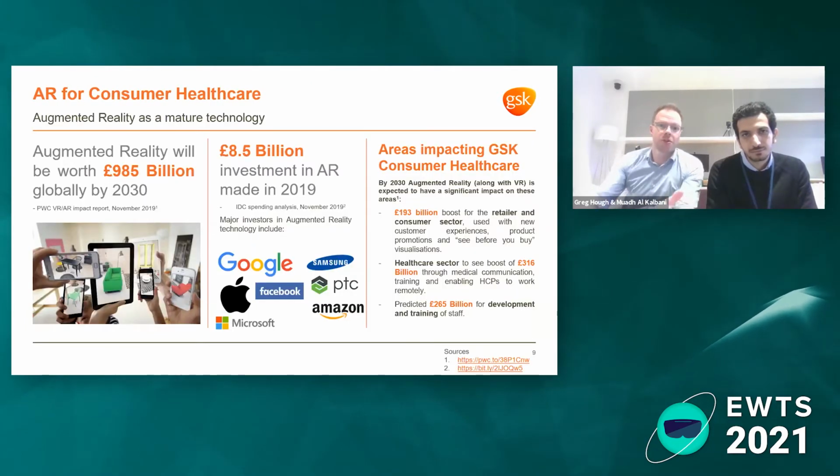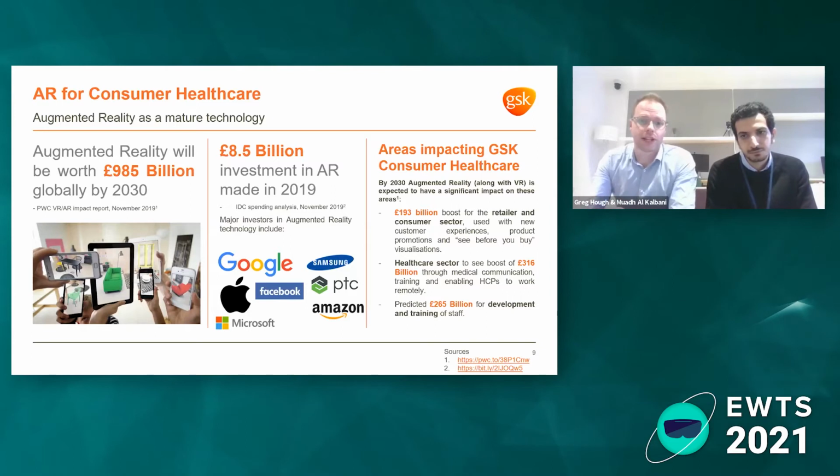And this is why we're interested as well. Augmented reality is a mature technology now. By 2030, it's going to be worth almost £1 trillion. In 2019 alone, £8.5 billion was invested in augmented reality, and many of the big players you can see there were direct investors of that.